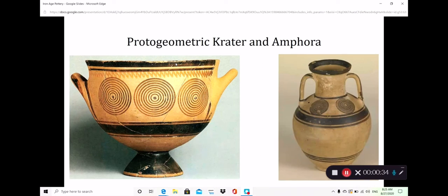So I wanted to start with our earliest early Iron Age pottery style, which is protogeometric. So in the previous lectures, I mentioned that protogeometric pottery develops around 1050 BC, and you see it in Greece through about 900 BC. And it coincides with the use of compasses and straight edges to make decorations.